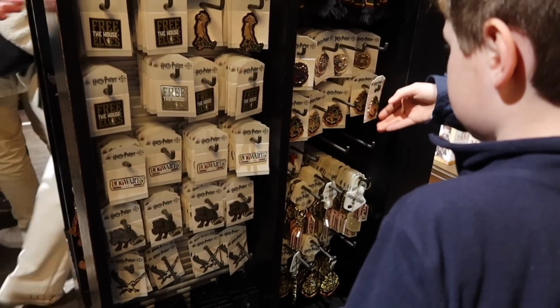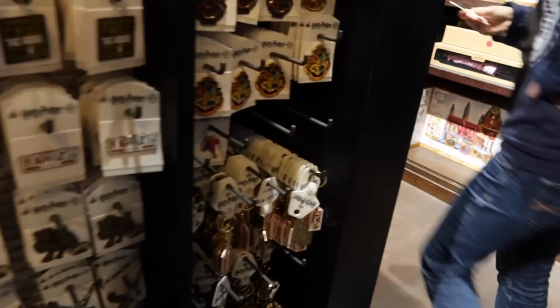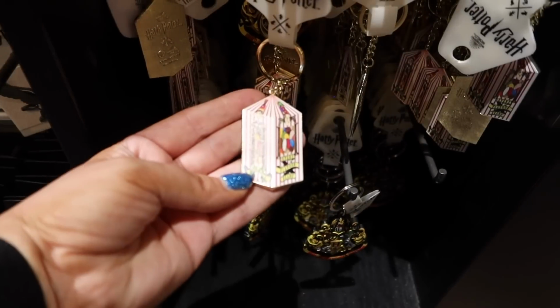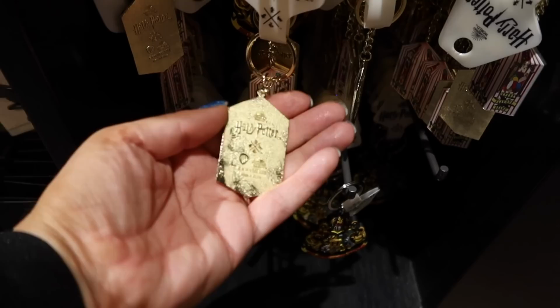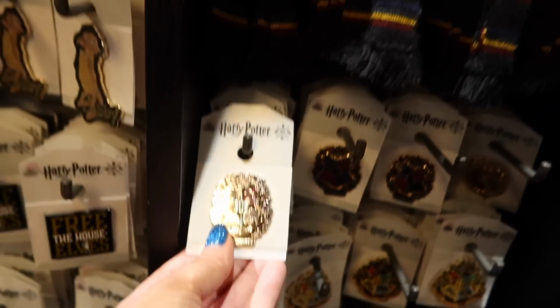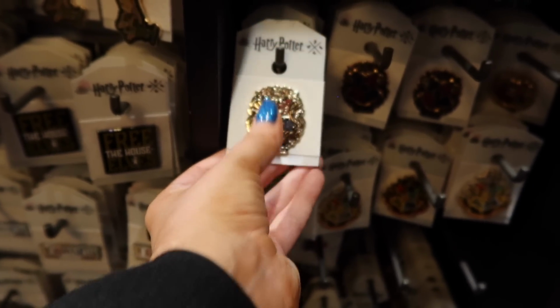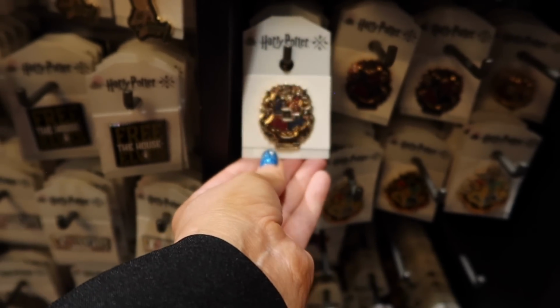Oh, they've got a lovely Bertie Bott's keyring down there. I like that. Should we have a look? Oh, look at that. How cute is that? That is cute. I like that. Now, bless, Geeking Out with Melly has sent me that one in my box. Different packaging though, it's the Wizarding World one. But she sent me that in my box. Oh, no!